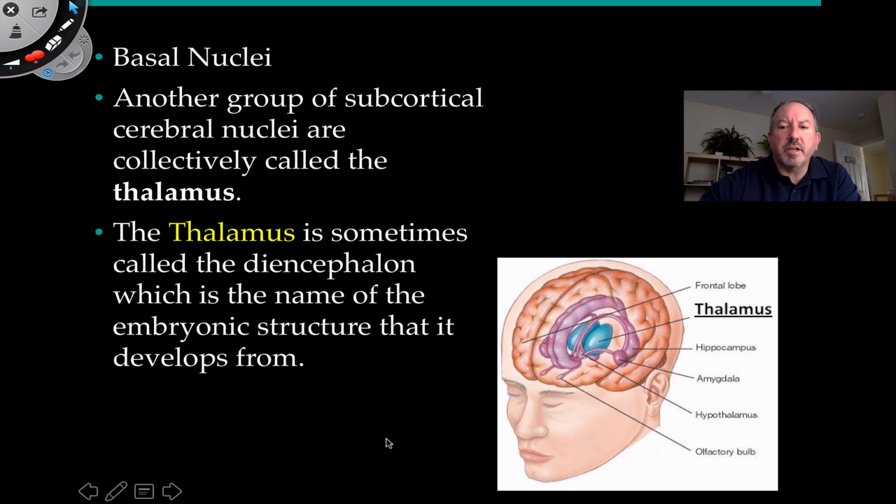Now, in this area, I have to mention this. There's some other basal nuclei. There's another group of subcortical, in other words, below the cortex, cerebral nuclei that are very significant. And collectively, they're referred to as, in these two lobes right here, the thalamus. And so that you might be familiar with the thalamus, it's sometimes called the diencephalon, which is named after the embryonic structure that it develops from.